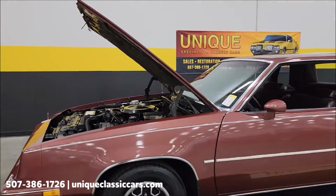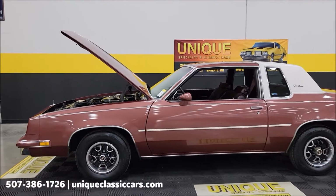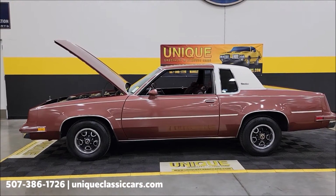There you go, 1986 Oldsmobile Cutlass Supreme, V8 engine upgrade.